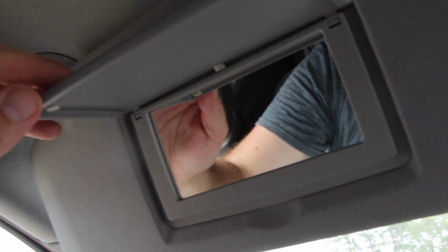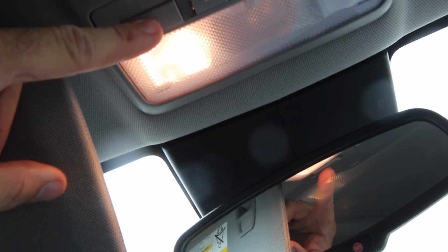OnStar in the mirror. Lights. No sunglass holder, so we don't have that. We do have a mirror in our vanity, but no lights, so you'll have to be using these over here. Okay? Handles up top if you go fast around corners, and you got them above every window in the car.